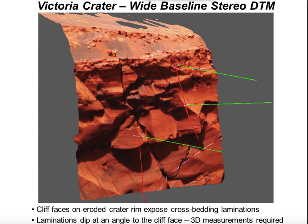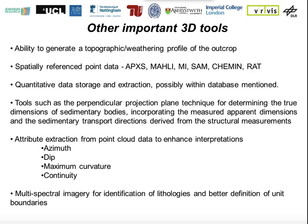So this is still quite in development. There's been a few issues with generating the surface and generating the shaders on the polyline tools, but it's all coming together quite nicely. So in the next couple of months, it should be much more improved. So I'll just briefly go into other tools that we're proposing eventually. We'd like to look at generating profiles along the surfaces. We'd like to put spatially referenced point data of other point analyses onto the outcrop so we can get an idea of how they relate to each other and how you can use those to build your interpretation.